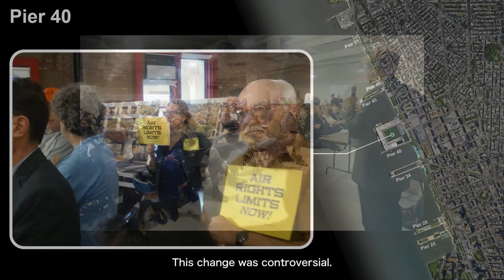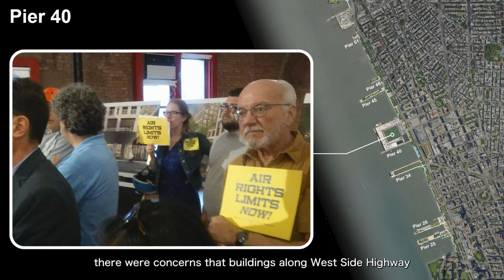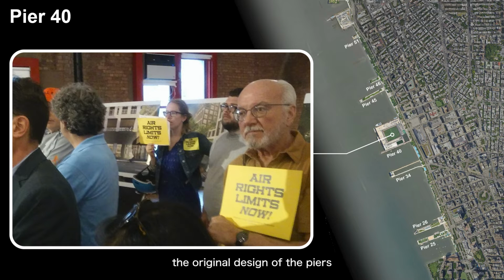This change was controversial. On one hand, there were concerns that buildings along West Side Highway would become too large, and on the other hand, the original design of the pier's volume was to ensure a steady income to support the park's expenses. Selling the development rights was a one-time transaction, and once the money was spent, it was gone.